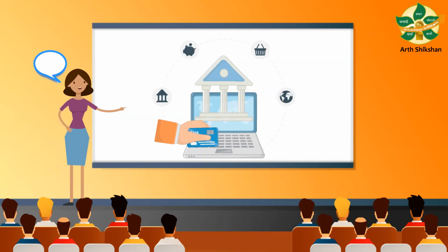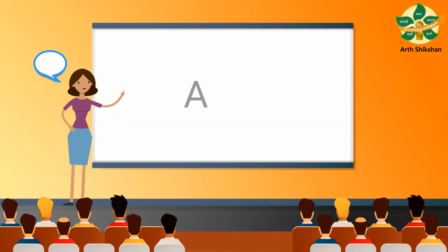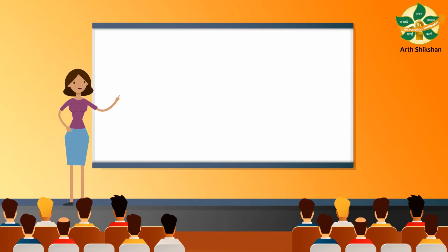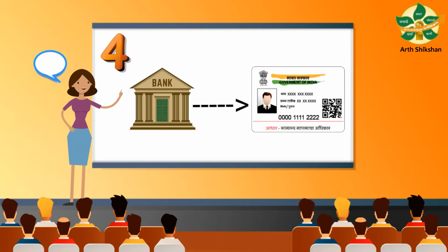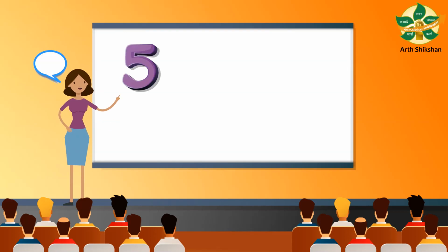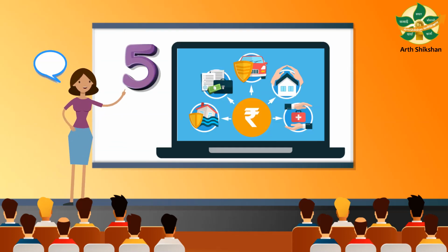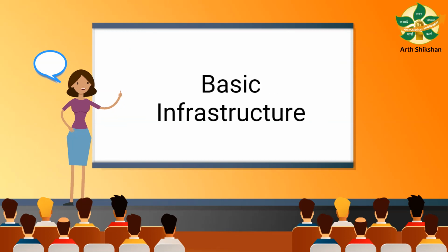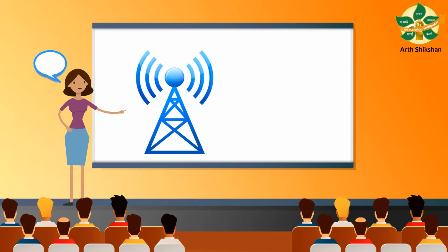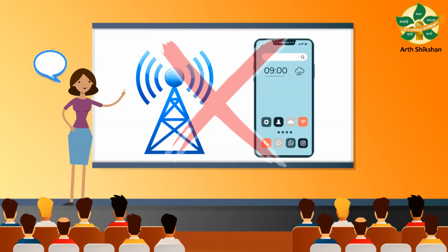Let's see which banking services are available under AEPS. You can check bank balance. You can withdraw cash from the bank. You can deposit money in the bank. You can transfer funds to the beneficiary whose bank account is linked with Aadhaar. You can pay bills, taxes, EMI, etc. You can use banking services seamlessly even in remote locations where basic infrastructure like a bank branch, internet, phone, etc. is not available to people.